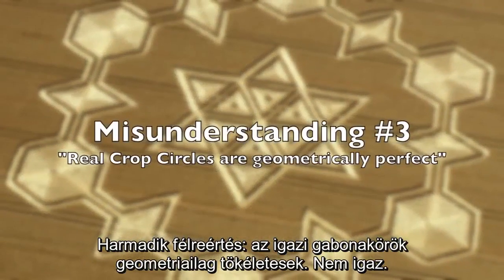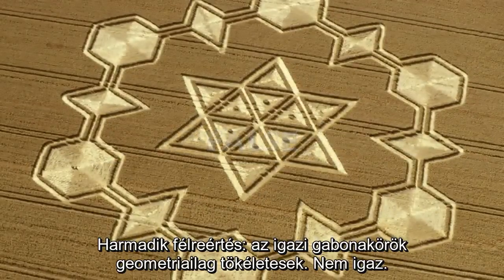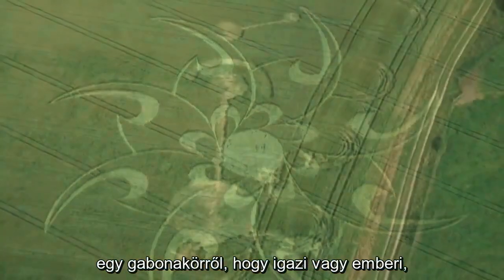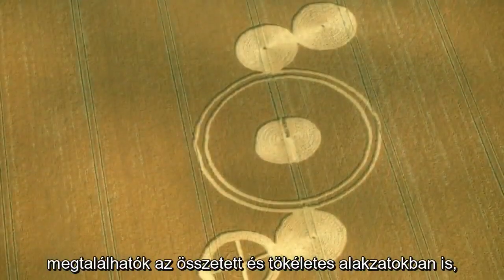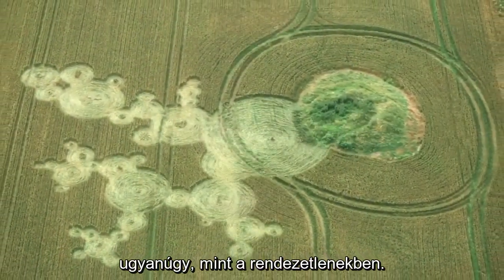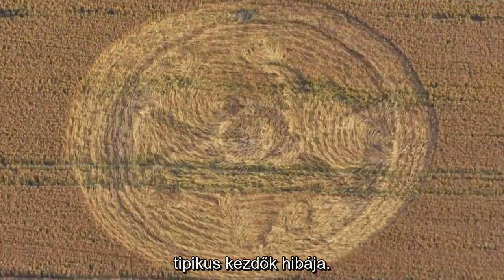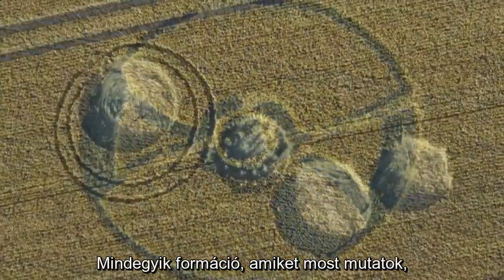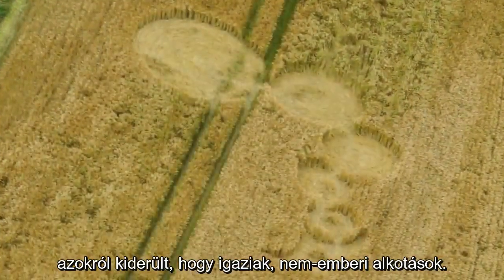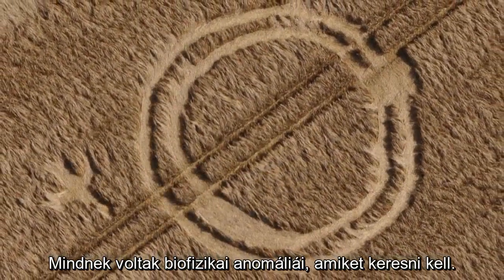Number 3. Real crop circles are geometrically perfect. False. The biophysical anomalies that can tell you whether a crop circle is genuine or man-made can be found both in complex and perfect formations, but also in scribbly ones. To judge a crop circle from an aerial photograph alone is a beginner's mistake. All of the formations that I'm showing you now turned out to be genuine, not man-made. They all had the biophysical anomalies that I was looking for.